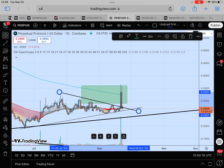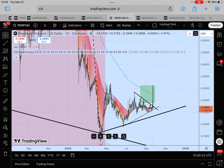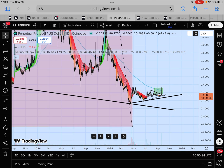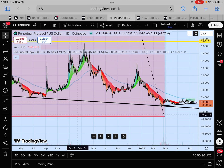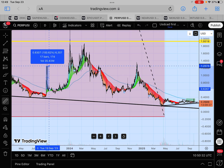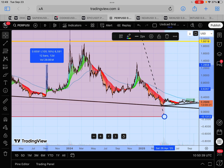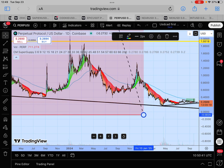Ultimately, we want to see it hold above this downward trend line and over that 200 EMA at 32 cents, more or less. When it starts holding over that area is where you would be looking at an entry, but we have seen rapid movements once it gets over that 200 EMA with very quick increases in price, 112% in about 2 days. And so it does move very, very fast.